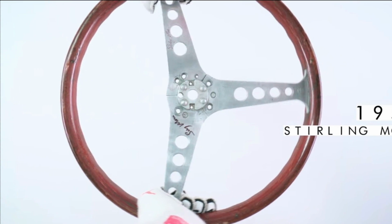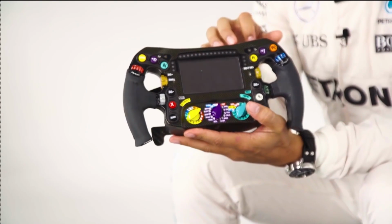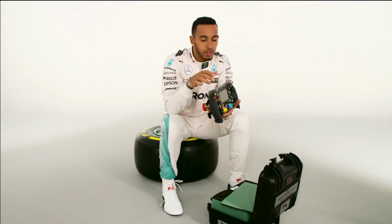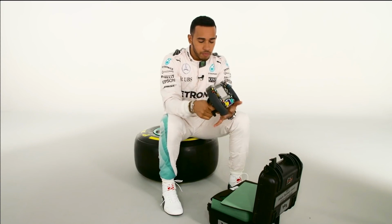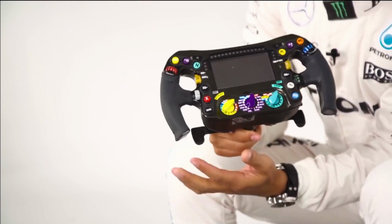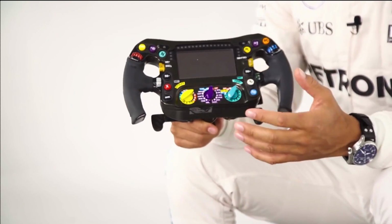Both the gear selection and the clutch are controlled by paddles on the steering wheel's sides. Drivers can also change the brake balance, deploy the DRS, speak to the team over the radio, and adjust the engine settings at the touch of a button. Each driver has a custom-built steering wheel that takes their preferences for button locations into consideration.